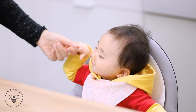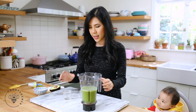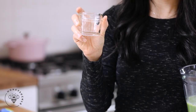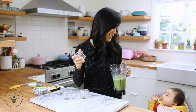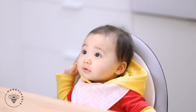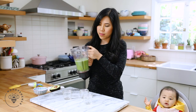Can you hold my hand? Okay. So now what I like to do is transfer them into these small 4-ounce jars. Are you okay? This would keep in the fridge for a few days. But this would make about 4 to 5 servings.